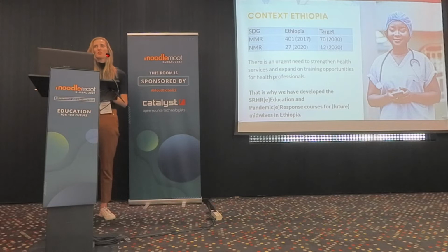Also, healthcare professionals in Ethiopia have been stretched to their limits, both because of the COVID-19 pandemic, as well as the humanitarian conflict in Ethiopia. This points to a dire need to strengthen healthcare services in Ethiopia and to provide training opportunities for healthcare professionals. And that is why we've developed SRHR e-education and the pandemic e-response courses for future midwives or in-service midwives in Ethiopia.